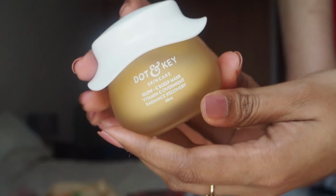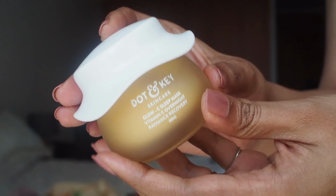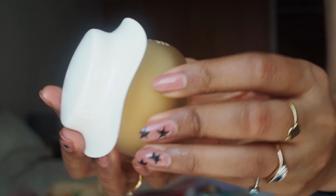Apply this all over your face, your neck, your hand, wherever you want that deep hydration, and just sleep. Let it be your last step. You can even apply this with any serums of your choice that goes very well with a vitamin C. This also contains ceramides and hyaluronic acid.